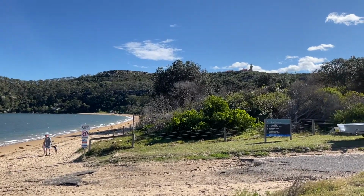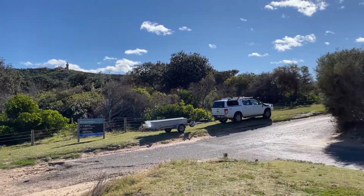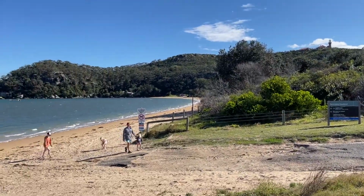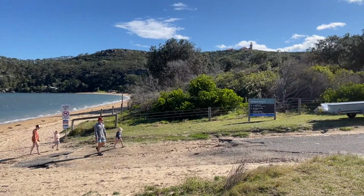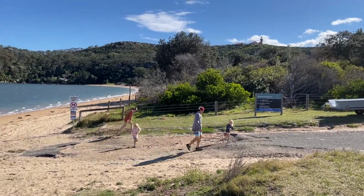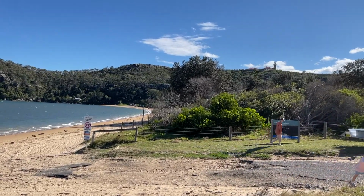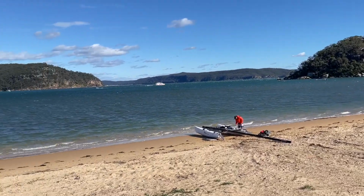If you can see where those people are, if you walk up the beach to the top, there's a walkway that snakes up to the lighthouse, which is actually a working lighthouse. There's a museum up there as well. From the beach all the way up to the lighthouse is 100 meters, so it's quite a good walk. This is the entrance to the Hawkesbury River, on the harbour side, and this is the tip of the peninsula.